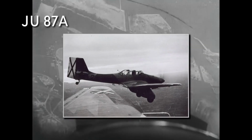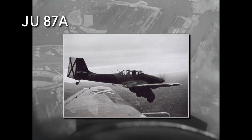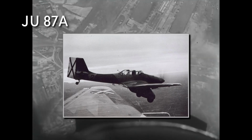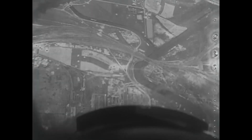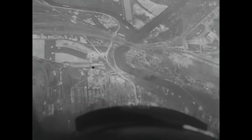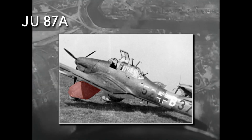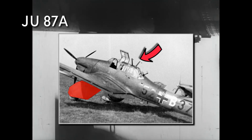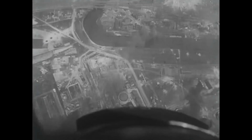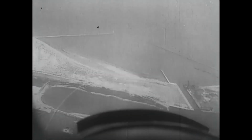The first A variant was powered by the UMO 210 12-cylinder engine, producing 600 horsepower, and it was a very underpowered aircraft. This variant could only carry a single 250 kg bomb, or a 500 kg one if the rear gunner was not on board. The A version is easy to recognize from the large trousers on the gear legs and the dual radio masts. They were planned to receive 4 7.92mm machine guns in the wings, but because of the weight increase, this was decreased to only 2.